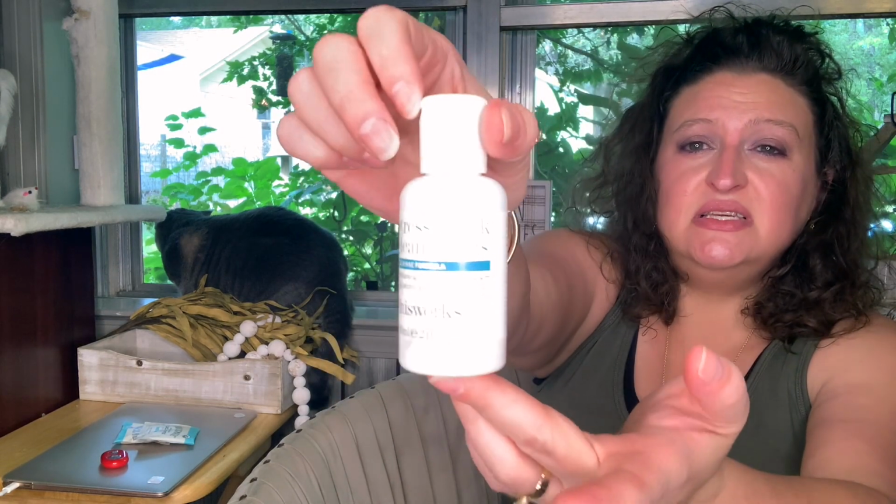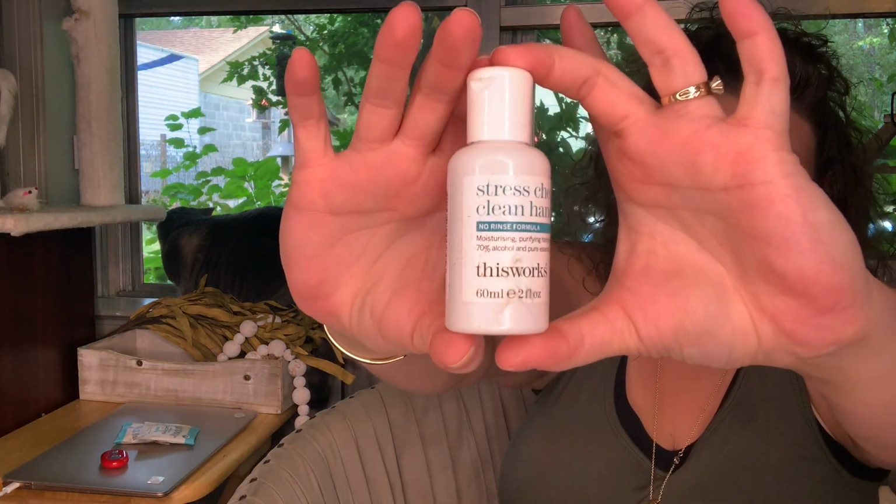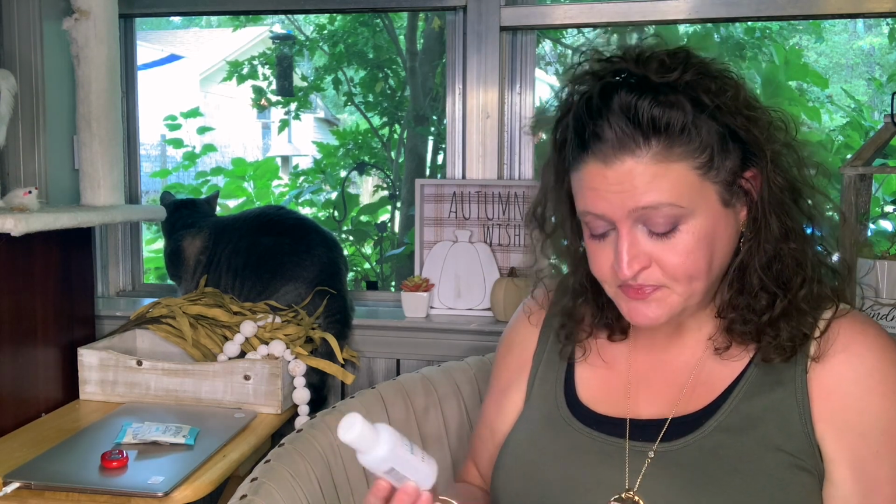Next thing I see is Stress Check Clean Hands. Kind of looks like there was a leak. But this is the This Works brand. I like the This Works brand. They have a pillow spray that I just love using. I haven't gotten it in a while, but man, I used to get that stuff all the time. This is a moisturizing, purifying hand gel with 70% alcohol and pure essential oils. This is the travel size.